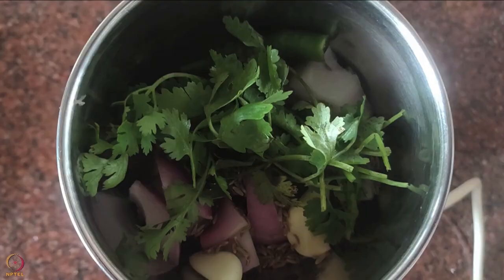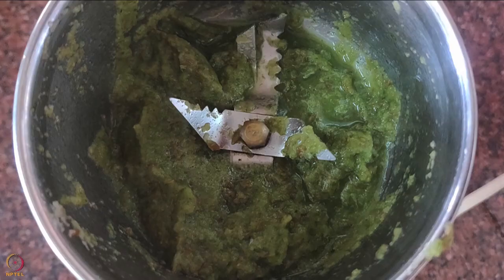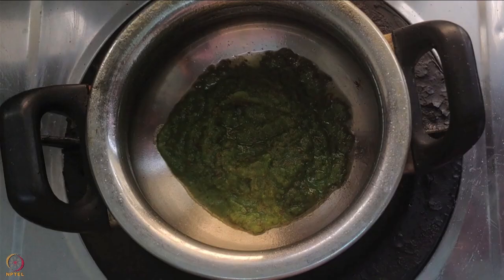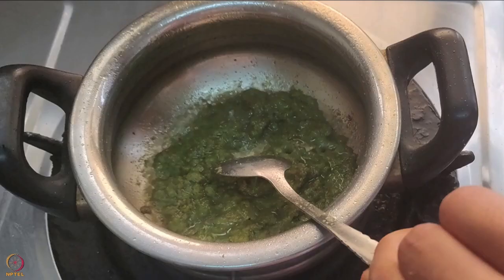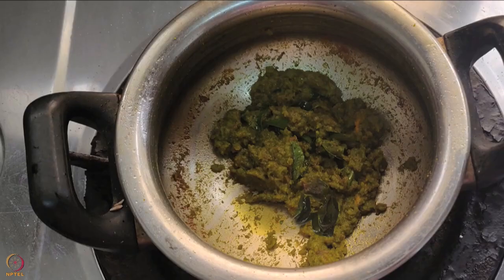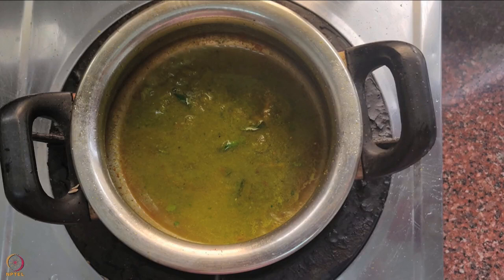Next, grind onion, chili, cumin seeds, garlic, and coriander leaves. Add a little water to make a thick paste. Take a pan and heat oil or ghee. Add the paste to it. Saute it for 2 to 3 minutes. Add curry leaves, kokum, and turmeric powder. Mix well. Add 1/2 cup of water.